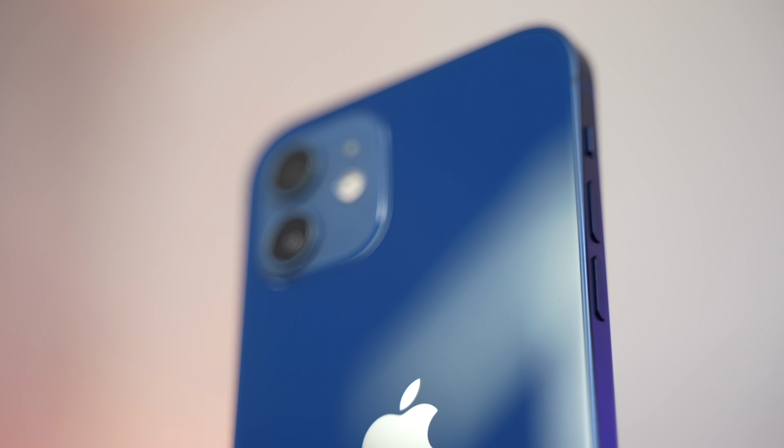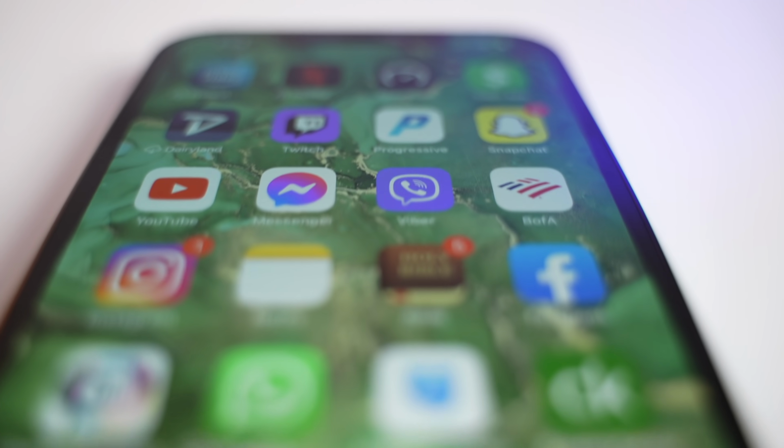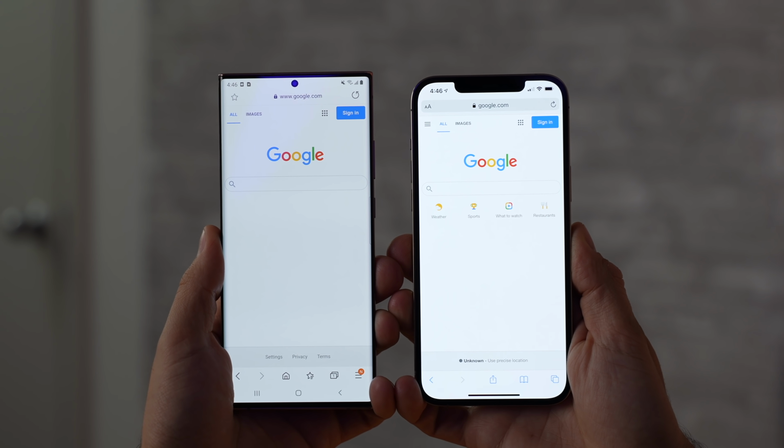And now for the biggest issue that is making me literally want to leave this phone and just downgrade to an iPhone 12, that is the display. And it's not really an issue with the display itself. The display is beautiful. HDR video looks amazing on it. Manual brightness, when you turn it all the way up, is great. This is Apple's best display, but my issue is with this largest display.